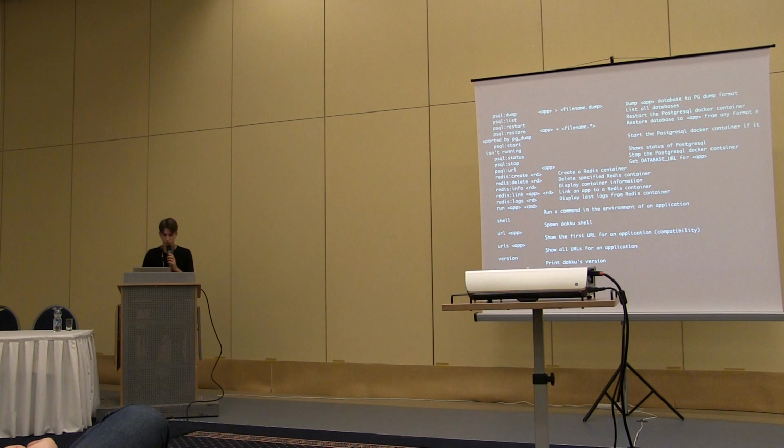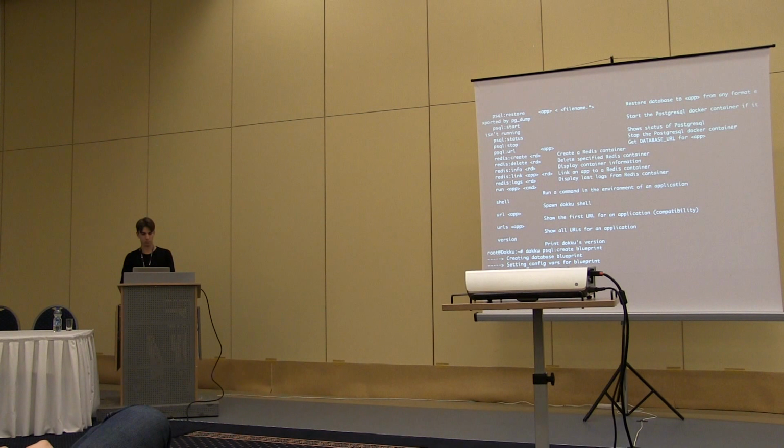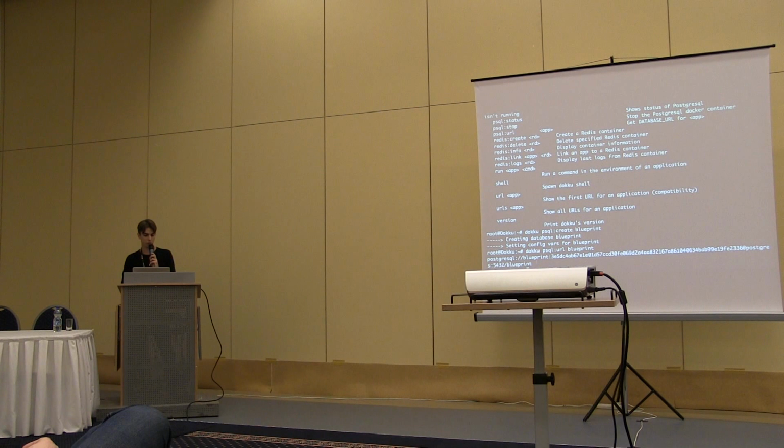So, what can we do? As you remember, we deployed two versions of our Flask applications. So let's create a database for it and just pass the database URL via an environment variable. So let's do this. And receive an appropriate URL for our PostgreSQL database. And now we can simply pass it as an environment variable to our Flask application and pick it up there.